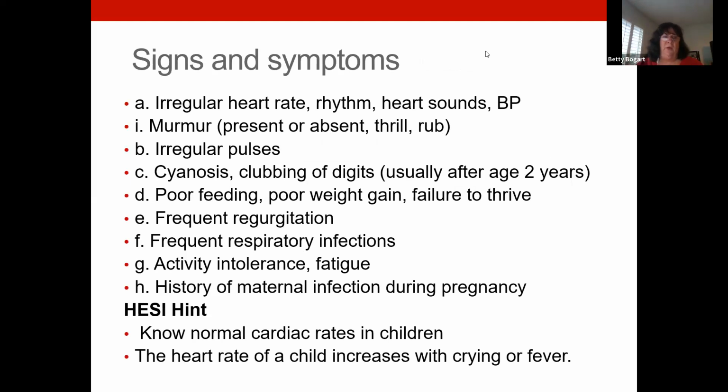Signs and symptoms. Well, at birth, with today's advances, there are usually very infrequent surprises. We're usually aware this kid's going to be born with a cardiac condition. But what would you see if you didn't know? Well, the heart's not going to beat the way it should, not going to sound the way it should. You might hear a murmur. You're going to see some cyanosis.